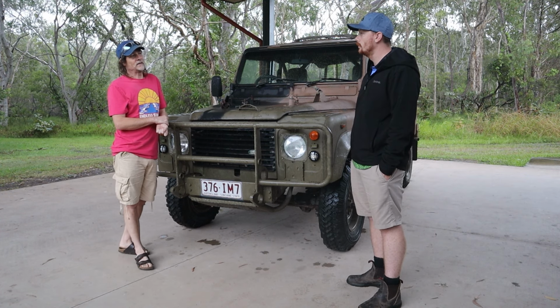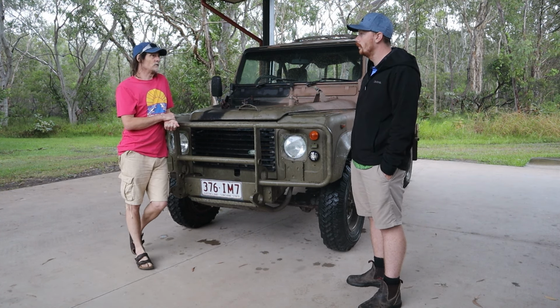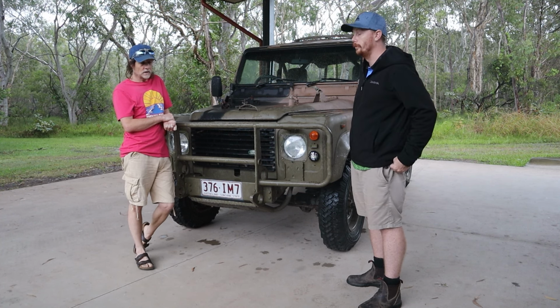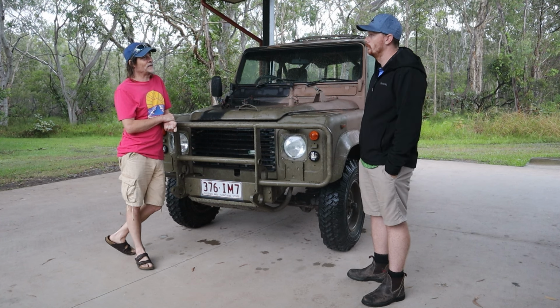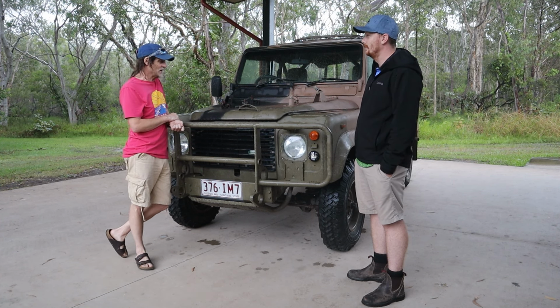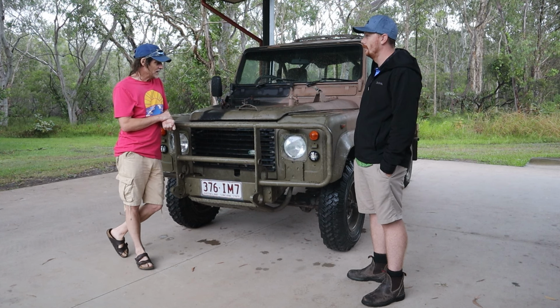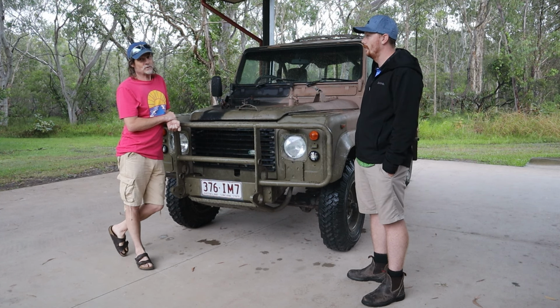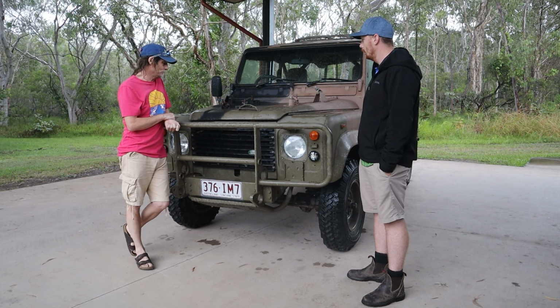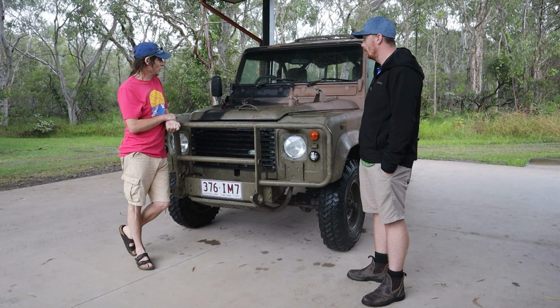Yeah, my dad was with Land Rovers for a long time. He used to restore them back in England. And I was also in the cadets, and we were always running around in the forest in such things. And I've always wanted to have Land Rovers.